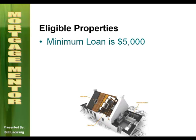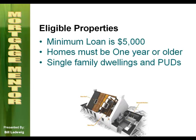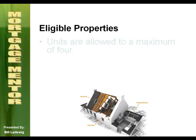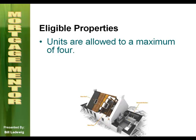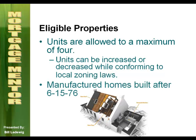What kind of properties are eligible? Well, the minimum loan amount is $5,000. Homes must be 1 year or older. Single-family dwellings or planned unit developments. FHA approved condominiums. Units are allowed up to 4. Units can be increased or decreased while conforming to local zoning laws, which means that you can take a 2 and build it into or change it into a 4 as long as it conforms to local zoning. Manufactured homes built after 1976.